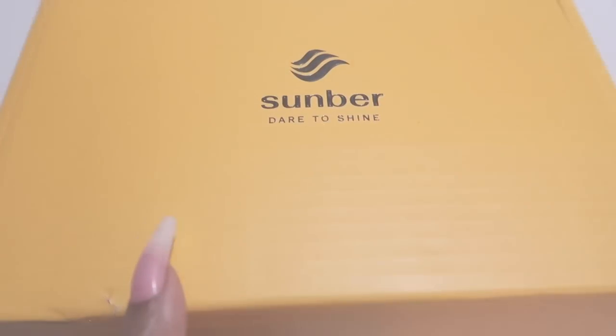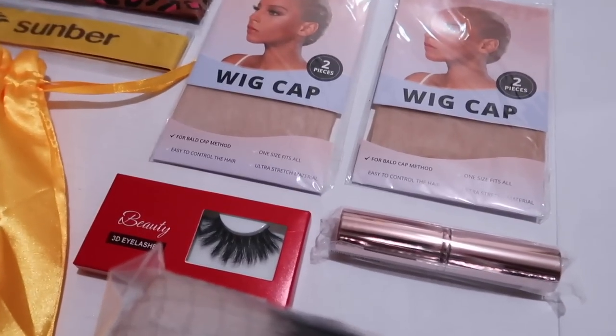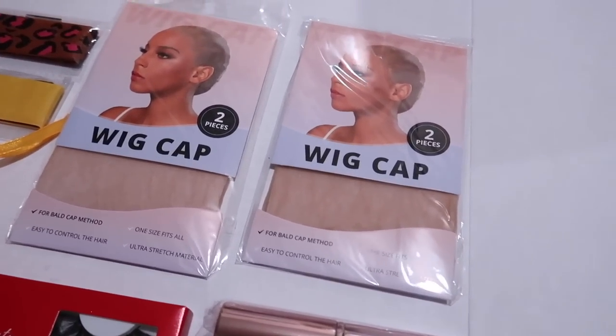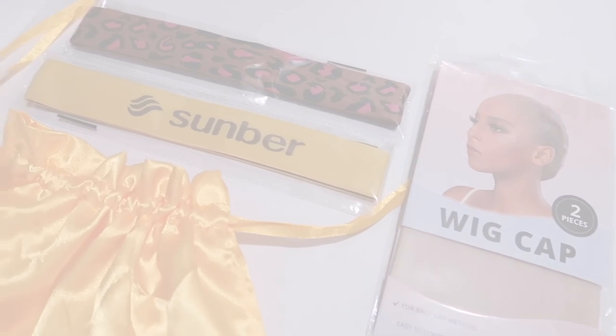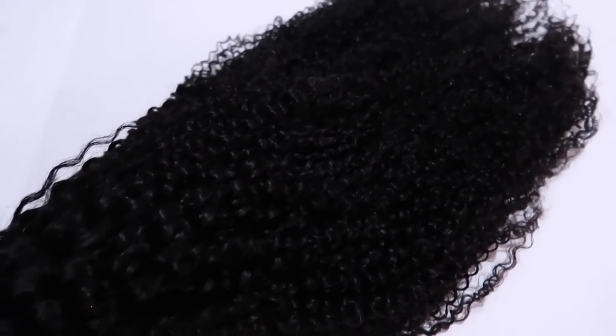It's this very pretty kinky curl type hair. So yeah, I love it. It has a natural hairline. It actually has the kinky hairline, but let me just get into it. It comes in this box right here. Off the side of the box, you will get your wig, lashes, a brush, two wig caps, two edge bands, and another bag to store your wig in. This is 13x4 transparent lace, 24 inches, and this is what the wig looked like right here.